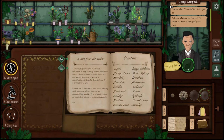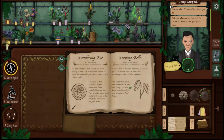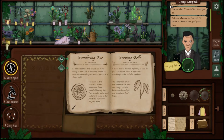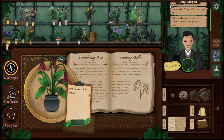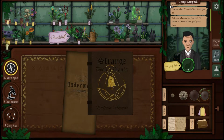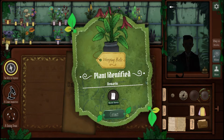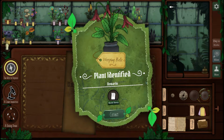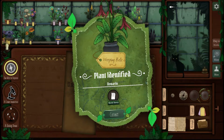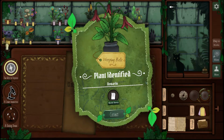What does Weeping Belle say? Oh, look, the soft frilled leaves can soothe, soft. And look at this, red flower, soft leaves. You know what? That's what it is. It has to be. Got it. Weeping Belle. All right, I'm gonna write this down. Weeping Belle. Cool.